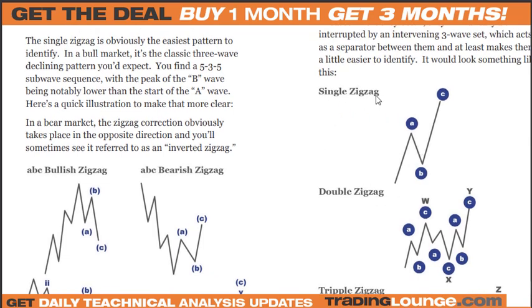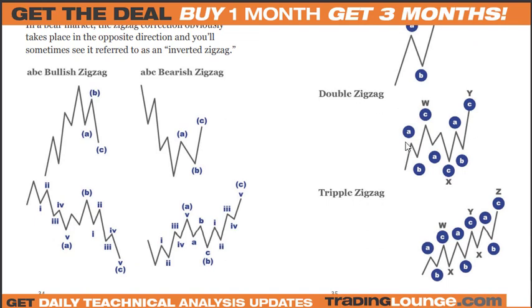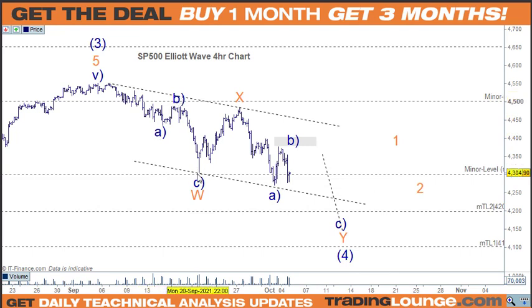So a single zigzag is an ABC. A double zigzag is an ABC for the W, an A, and missing the B here, but the C, and then an ABC. So it's basically an ABC and an ABC here. You could also get triple zigzags as well. So that's where we are in here, and let's go in and have another look at that. So the A, the B, and the C for the W, the X, the A, the B, and the C wave here, and that should complete us at this point.